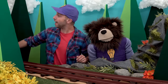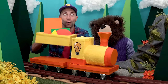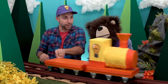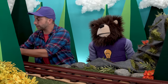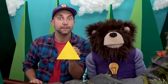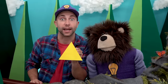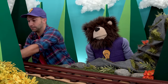Do you hear that? It's the idea train! Shh! Ooh! Mayta, look! All right, we will put these shapes over here. Thank you, idea train! All right, Mayta. Our first shape is... Do you know what this is? That's right! It's a triangle. A triangle has three sides. This is a triangle. All right. Put that right there.